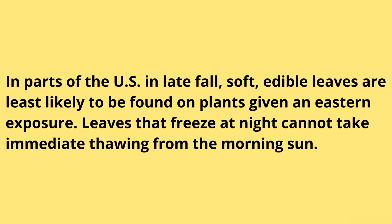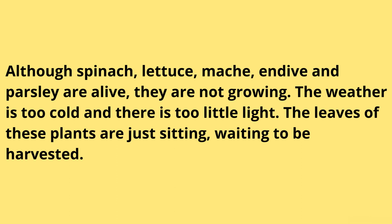In parts of the U.S. in late fall, soft, edible leaves are least likely to be found on plants given an eastern exposure. Leaves that freeze at night cannot take immediate thawing from the morning sun. Although spinach, lettuce, mache, endive, and parsley are alive, they are not growing. The weather is too cold and there is too little light. The leaves of these plants are just sitting, waiting to be harvested.